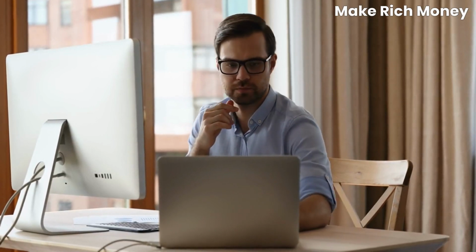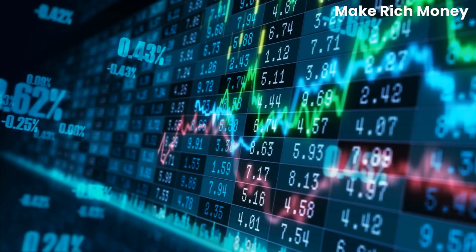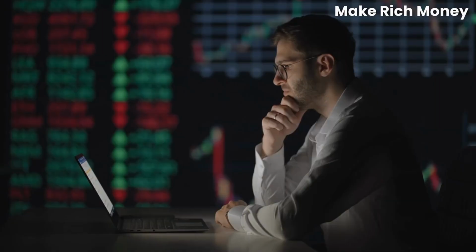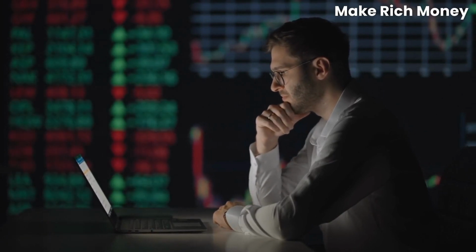Now, let's talk about how to invest in cryptocurrency. The first step is to choose a cryptocurrency exchange. There are many exchanges out there, but some popular ones include Coinbase, Binance, and Kraken. Make sure to do your research and choose an exchange that is reputable and secure.